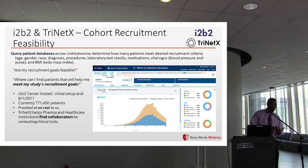Over the course of the first 3 or 4 years, we got one chief complaint from a lot of our users. It's a great tool, but we constantly had to partner clinicians or researchers that were trying to use I2B2 with an analytics team member because it wasn't as user-friendly.